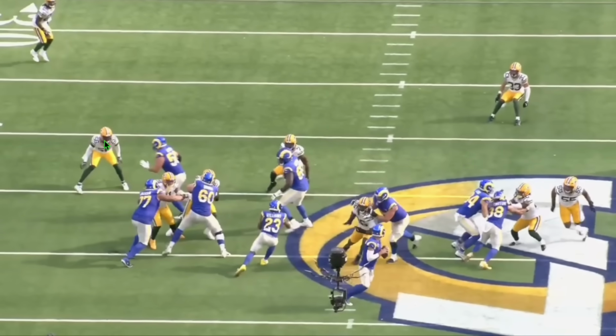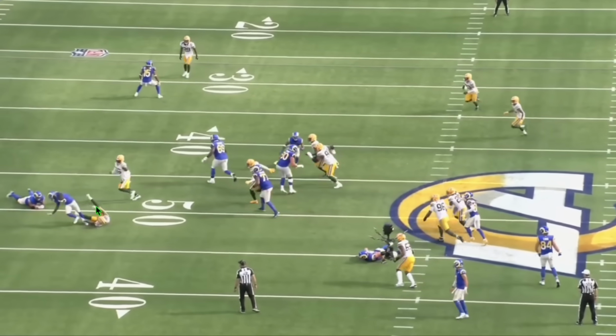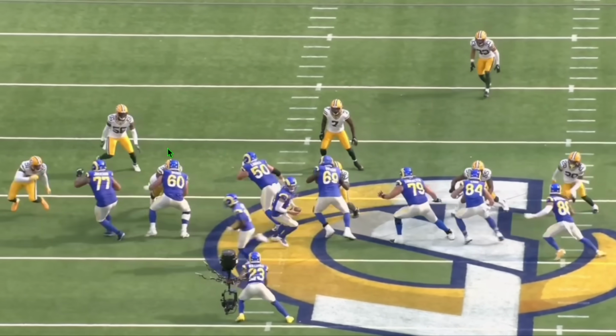You can even see Quay Walker stepping up. You can see Edgerrin Cooper. He's got his eyes right there on the running back. Then Matthew Stafford rolls away, steps up, throws it across his body, and there's the screen. Now, DB over here does a great job blowing it up, and Cooper's here to finish. But I tell you what, this is great recognizing and reacting by Edgerrin Cooper.